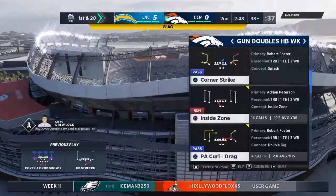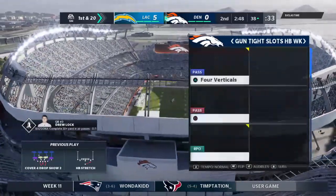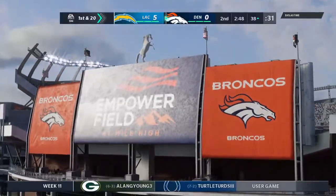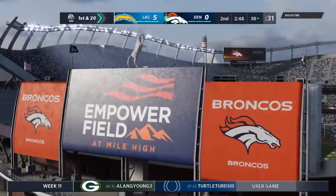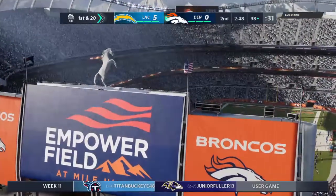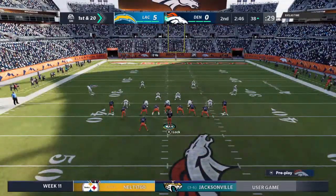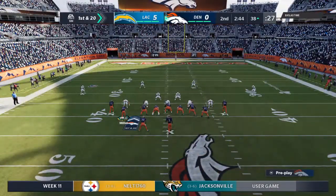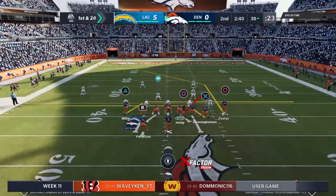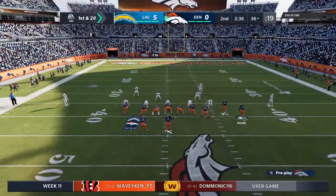That hold coming from the middle of the line, the center. And it's difficult for him because sometimes you've got people right over you, and as soon as you snap it, trying to get your hands up and block them, you can be a little bit late getting it done. So following the hold, they're in a bit of a hole here with a 1st and 20.